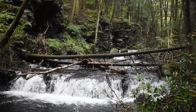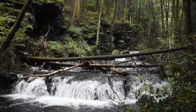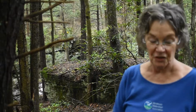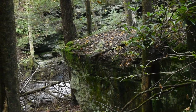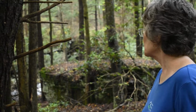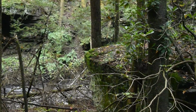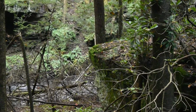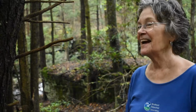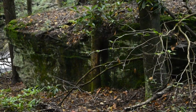So this was our goal, to reach this little canyon falls on the Cranberry Creek. The rock wall rises above on both sides. The rock behind me is an example of the rock that formed this creek. It's about 400 million years old. And right now it's being eroded by the plants that have just started to take root in the debris, the leaf litter that's fallen on the rock from the trees. Over time, that will eventually break that rock down. It's going to take probably another 400 million years.